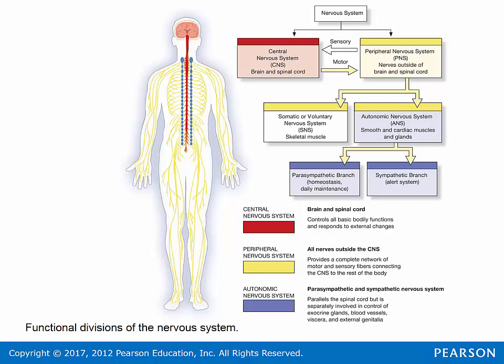It's got to bring you back in, otherwise you'll stroke out. We can't just keep going up, up, up. So it brings everything back to status quo. It starts the digestion again. It lowers that heart rate, brings it all back in.